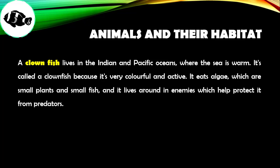Alright, so jadi clownfish itu sebutannya kenapa badut? It's because it is colorful and active, karena aktif dan juga warna-warni. And the habitat is in oceans, Indian and Pacific Oceans, jadi di Samudra Hindia dan Pasifik. Di situ lautnya agak hangat. And it eats algae alias alga, tumbuhan kecil dan juga hewan ikan kecil yang lain.